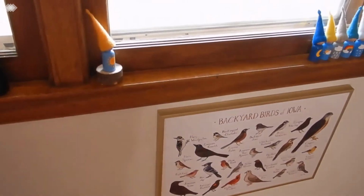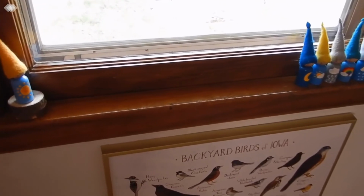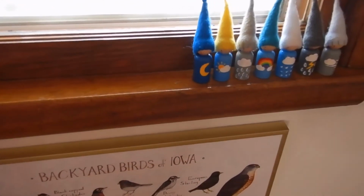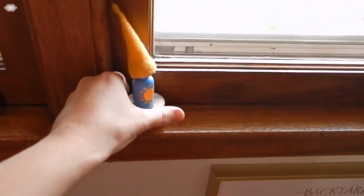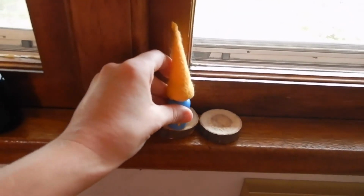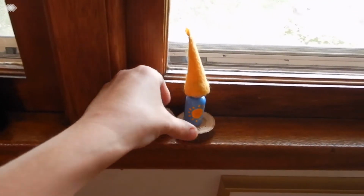And then on this windowsill, we have our little weather gnomes. And now these we didn't make, we did purchase these. And they're just so cute as well. So we'll put out our little weather gnome of the day. And we have these little tree cutouts, so we actually have two of them in case we need two weather gnomes of the day, just depending.